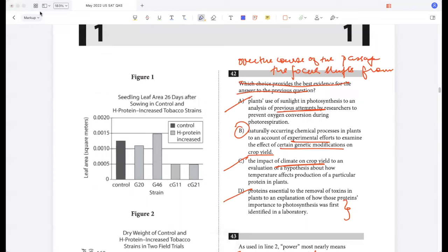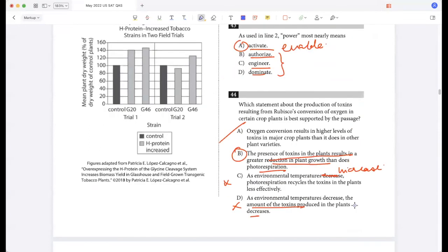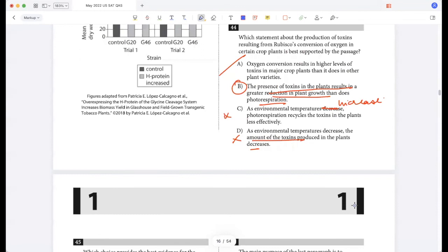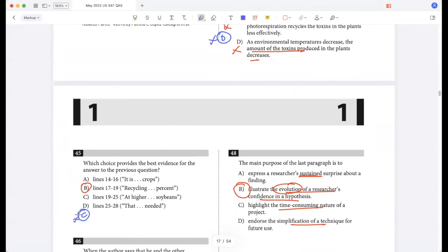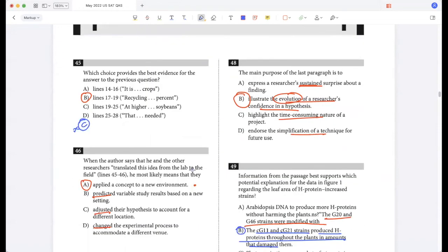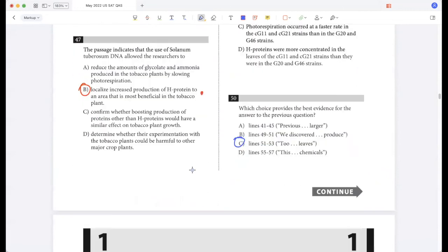42. BADCA. Okay, so this is D and this is C, BADCA. Okay, what's the next one? 47 B B B C C C.